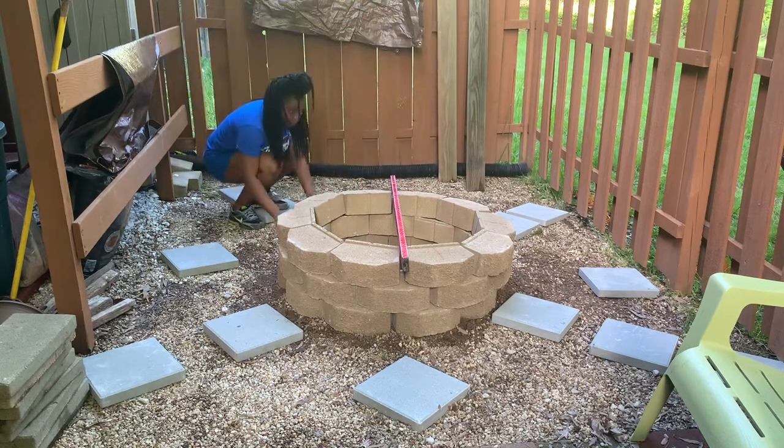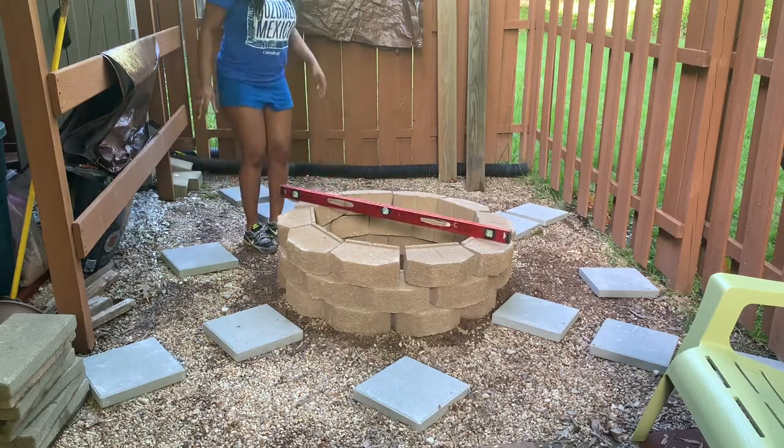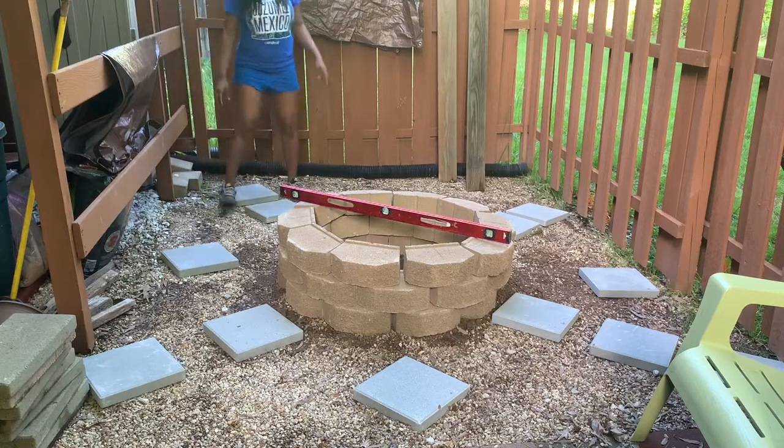Everything appears to look pretty decent, so I'm wrapping up for the day, and this is it for part 1 of my backyard oasis.